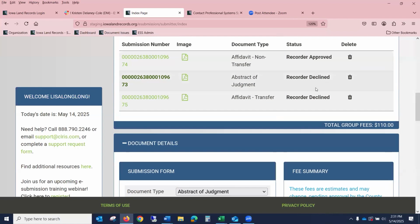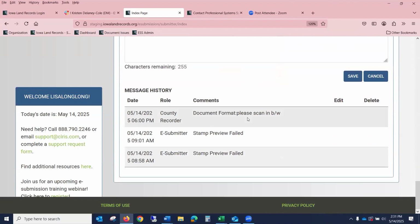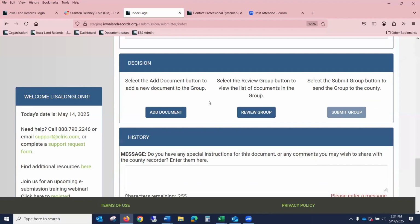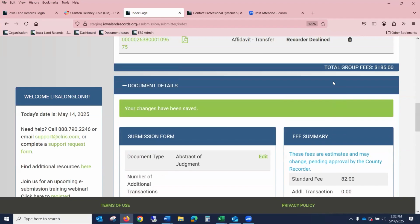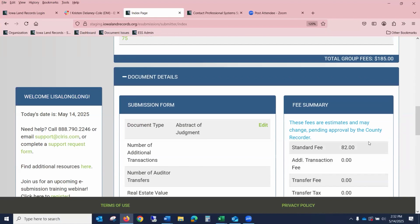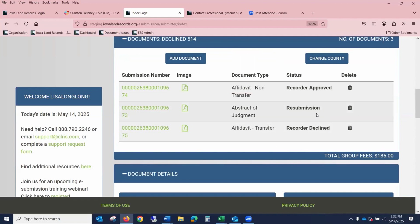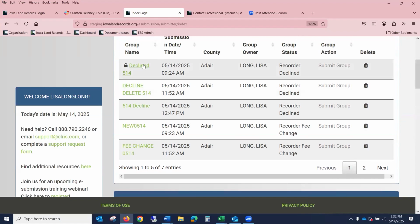And then the status, did I not select submit? Save. Oh, save right there. And so, oh, I used a bigger image. I apologize. So it's $82 plus the $3. And the status updates to resubmission. Remember, it's still up here in your to-do list. It's still locked that you're working on it and the submit group is not active, okay?